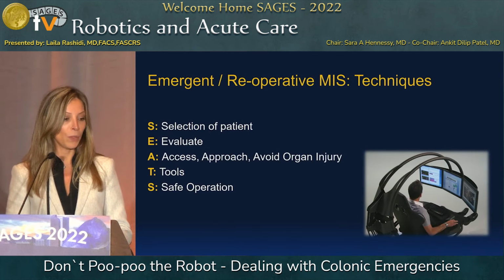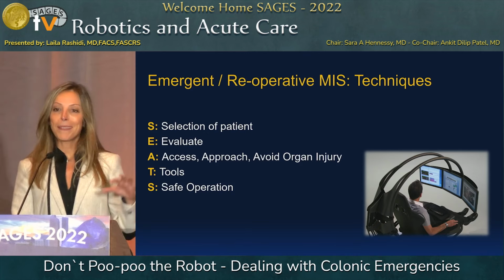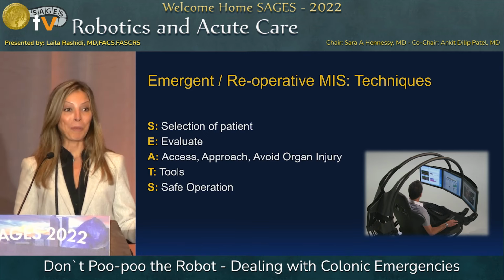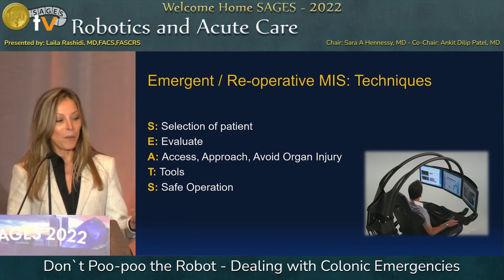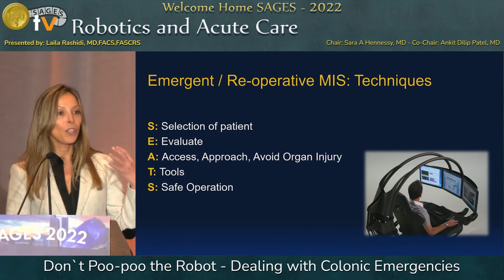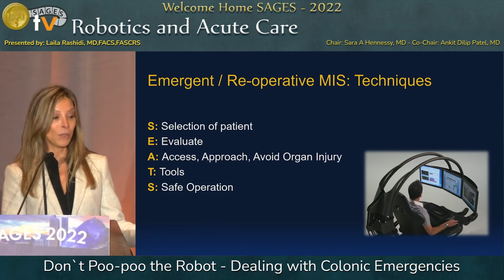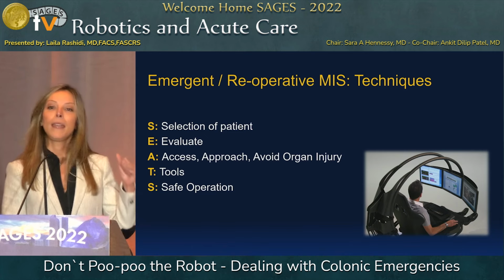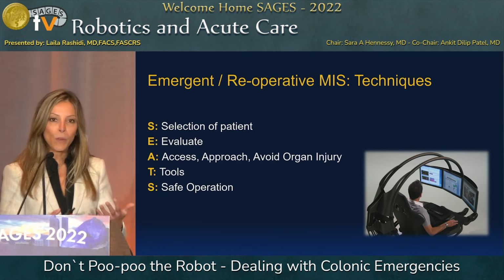And then also, we're talking about enhanced recovery afterwards. So I made this acronym for kind of complex urgent cases, and you can actually use it for emergent cases. It's SEATS. The S stands for your patient selection. Not everyone may be a candidate for doing it robotically. Evaluate that patient. Is it possible or not? What is going to be your access? What is going to be your approach? Avoid any injury.